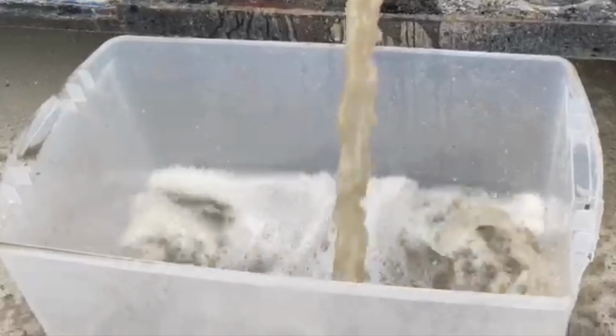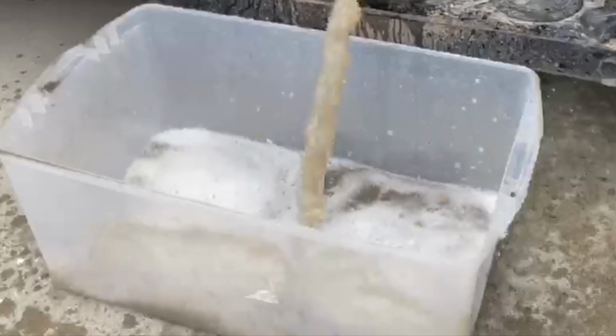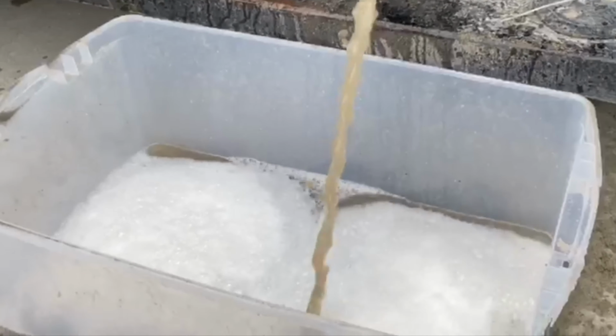So this is their van. You can see it was not terribly dirty. Like the water's not really, really dark. Definitely dark enough, and it definitely came out a lot better.